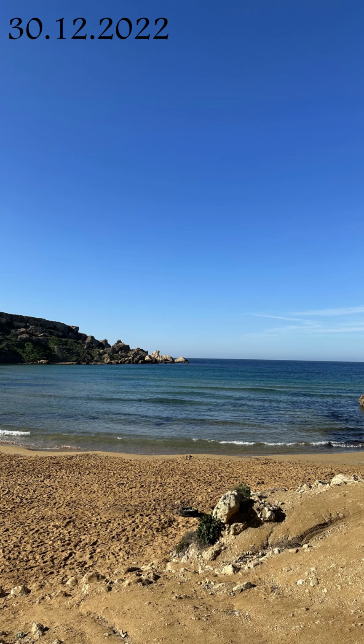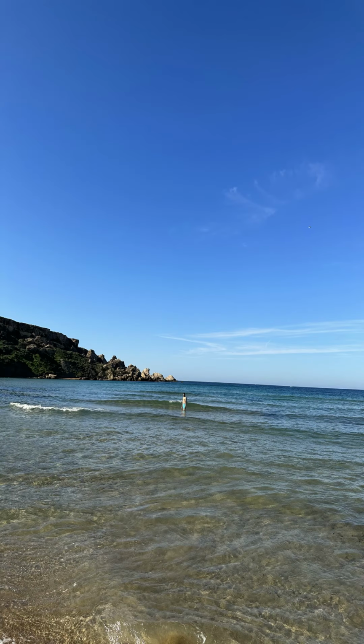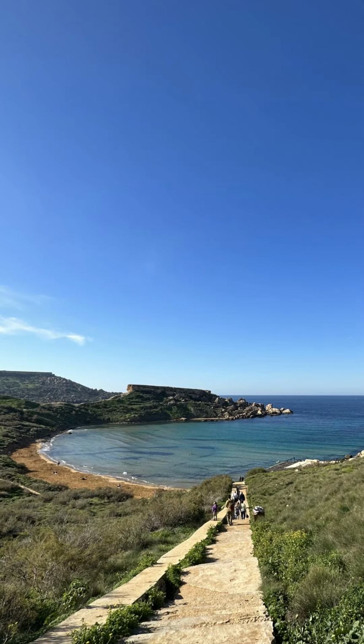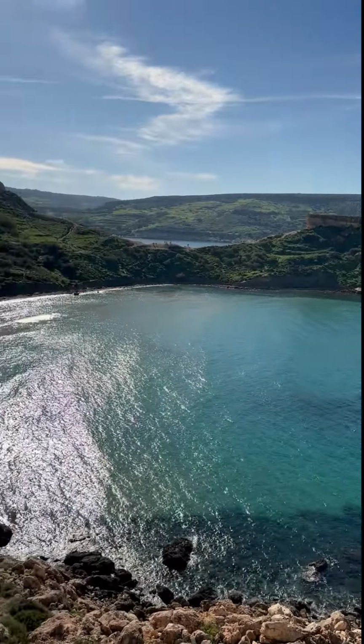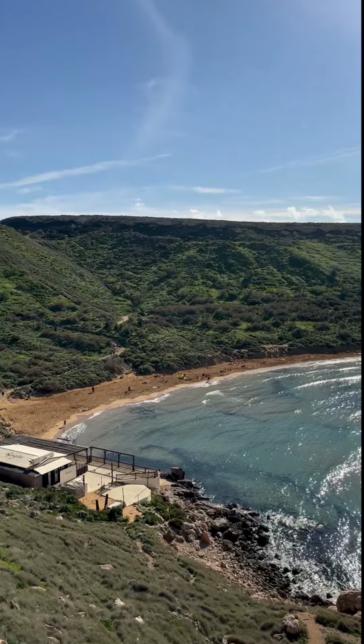Being on an island for 2 days, how could we have missed taking a dip into the sea? Hence we set our course towards a hidden gem in the north of Malta, the Riviera beach. This sandy beach sits between cliffs on both of its sides. Here we were greeted by clean blue and turquoise water which was indeed very cold.